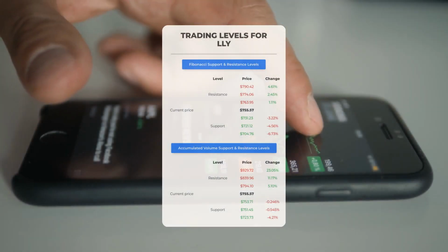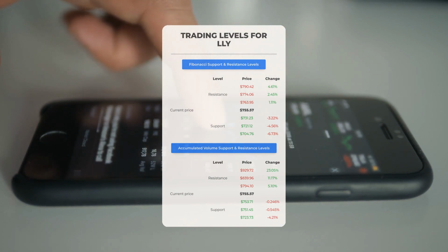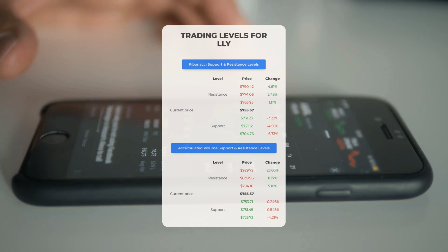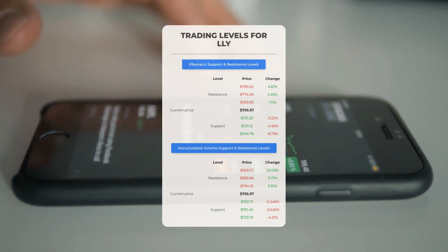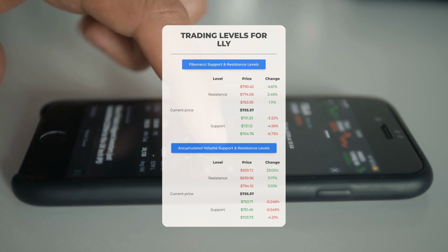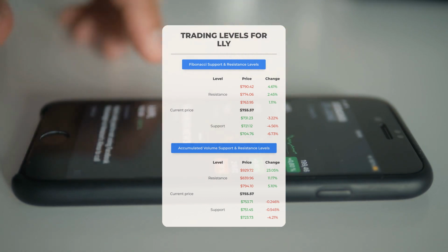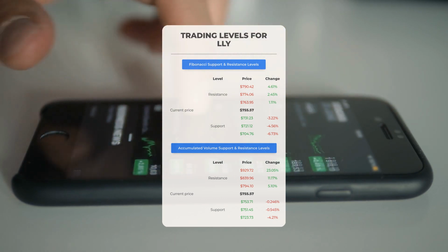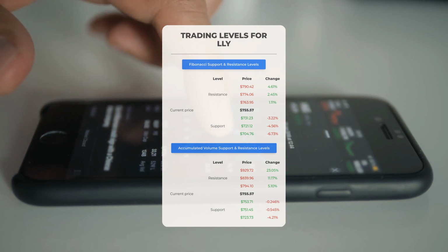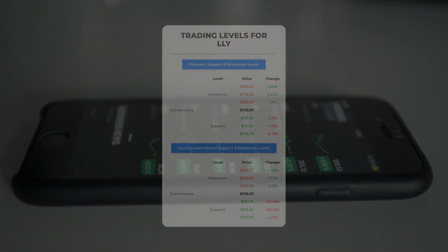Now let's discuss some potential day trading levels for Eli Lilly. In the event of an upward trend, the first resistance level for Eli Lilly is at $794.10. If you do not own any shares, it may be wise to wait for this level to be surpassed before entering a position. For those who already hold the stock, this could be a point to consider for swing trading. On the downside, Eli Lilly faces its first support level at $753.71. If this support level remains intact, it could present a favorable entry point, anticipating a rebound.